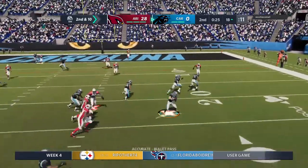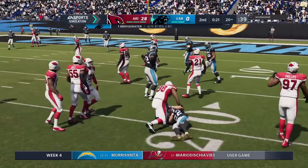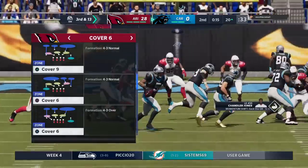Bridgewater again. They'll set up the screen to McCaffrey. And they go the wrong way here. Knocked back to the 20. They'll wind up losing 3. And now it's 3rd down.